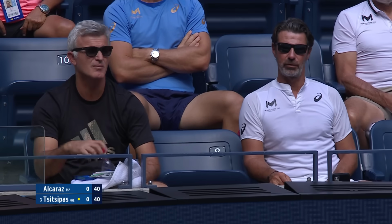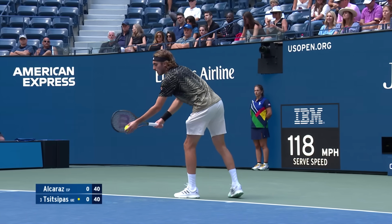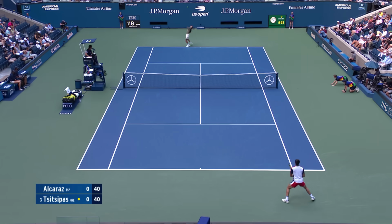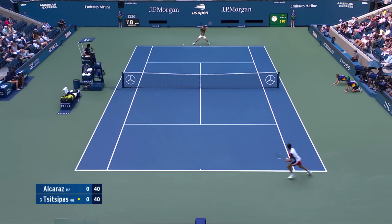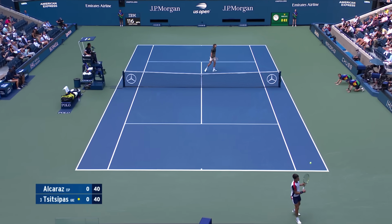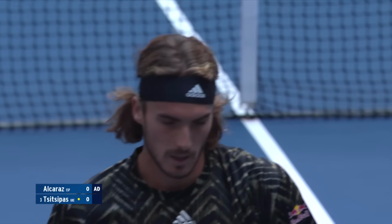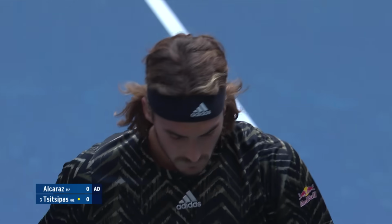There's Dad on the left, Patrick Mouratoglou on the right. That's where Tsitsipas does a fair amount of his game development. Patrick's academy down in the south of France. He's been involved in his game a fair amount of time. Advantage, Alcaraz.